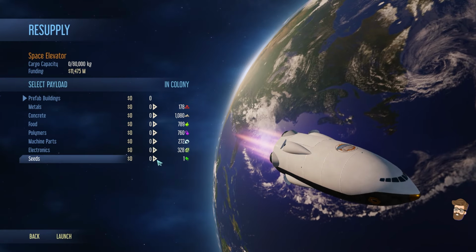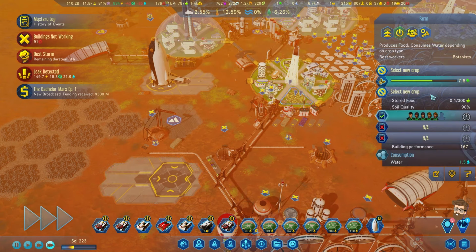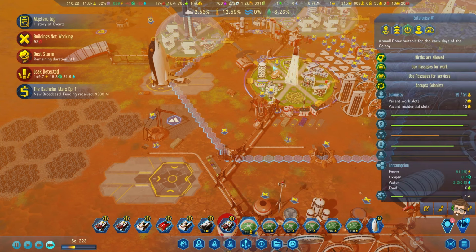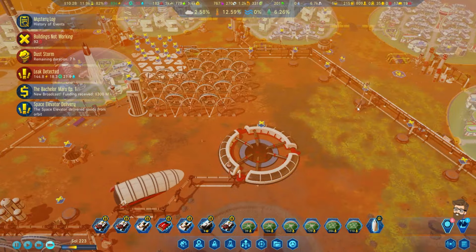Space elevator. Let's go ahead and order up another load of seeds because I realized I'm out. And down here, I'm gonna turn that off. We're just gonna be doing seeds here going forward. We have a delivery on the space elevator. Yay. Seeds. Need that.